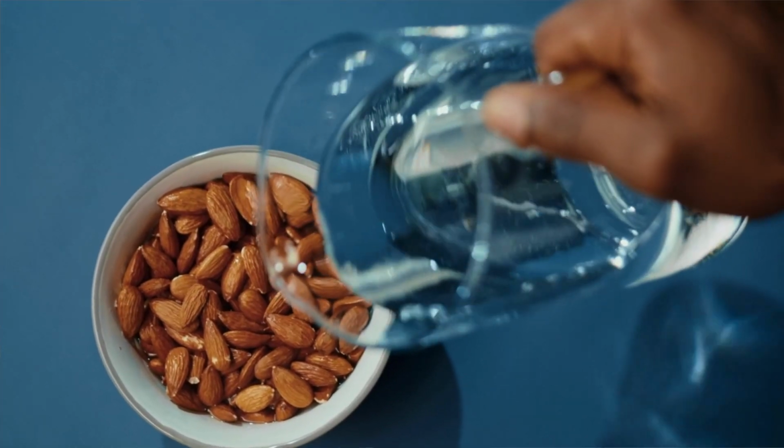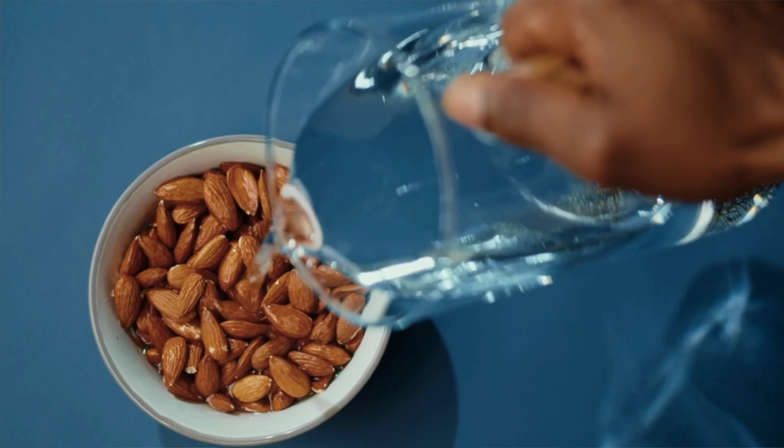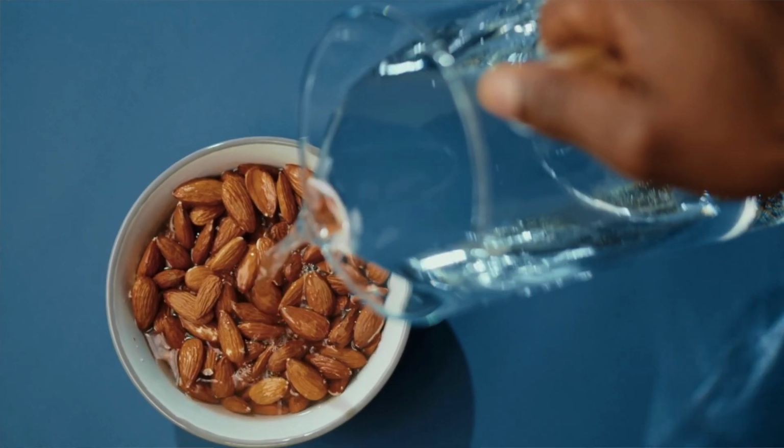Number 7, food sensitivities. Okay, so raw diets often include nuts, seeds, and certain fruits that can be hard for some people to digest. So before you eat nuts, make sure to soak them for a few hours, depending on the kind of nut. For example, almonds are harder, so you need to soak them for at least 12 hours, or basically overnight. If you enjoy walnuts and cashews, those usually don't take long.